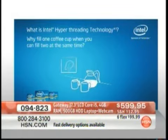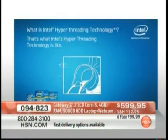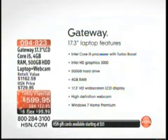So each of those cores or brains is going to be able to do double the work capacity. So that's going to give you even more opportunities to multitask. You're not going to see, it used to be the hourglass, now it's the little spinny circle. No more spinny circle. No more. This is spinny circle free computing. So now you've got that hyper-threading technology. So you saw that coffee mug that was pouring with those dual spouts into two mugs simultaneously.